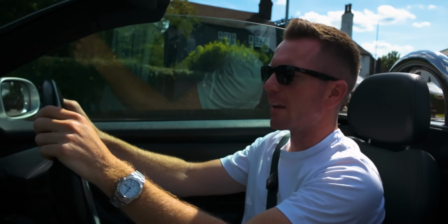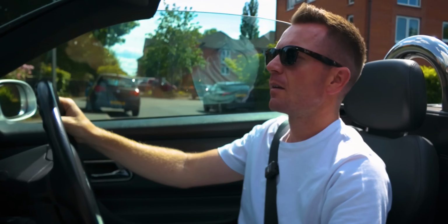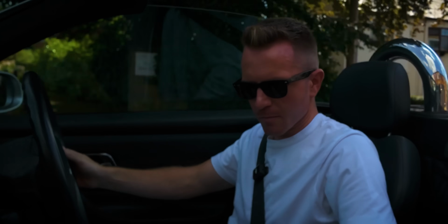Yeah, like I say, they're not the quickest, but I think 190-something horsepower, I think they were. So they're not particularly slow. It really doesn't feel like I'm in a 25-year-old car. It feels quite modern, actually.